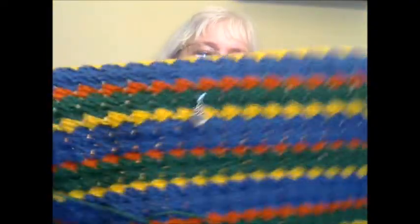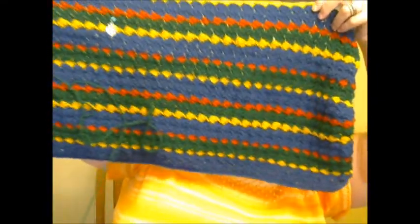This is a crochet pattern. It is available on YouTube. And you crochet the back, and then you crochet the front, and then you attach the sleeves. And so this is mine.